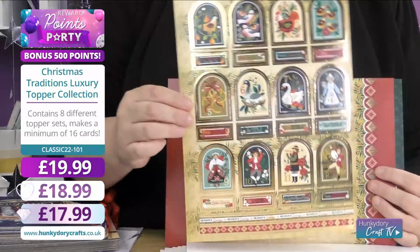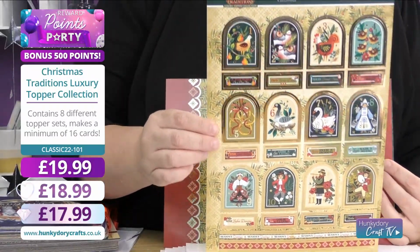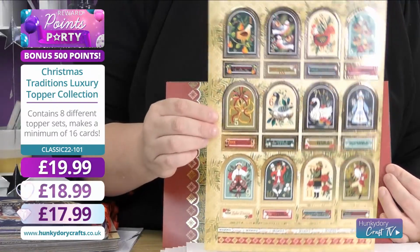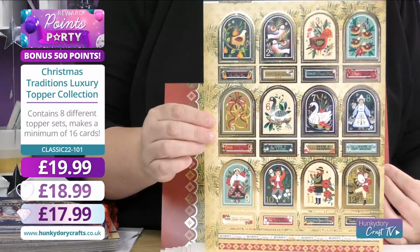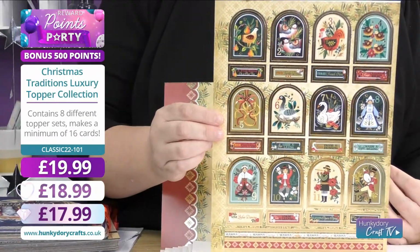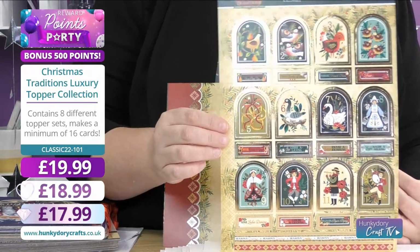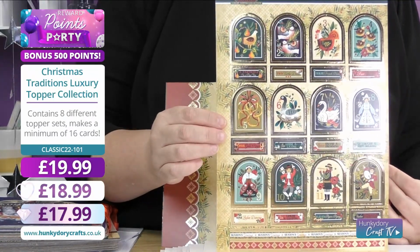And then last but not least, for this wonderful 8 topper set collection, we have this lovely 12 Days of Christmas. My mind just completely went with all the details. There's so many fun things you can do. This one, I loved making the advent calendar with this, but there are so many.